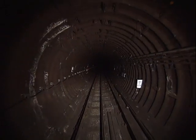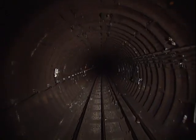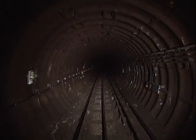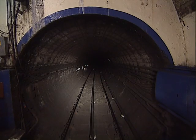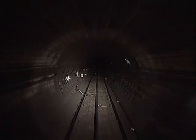Stop at the limit of shunt board, shut down and change ends. If you're proceeding towards Waterloo, you may carry out this move in passenger service. When signal Bravo Romeo 10 clears, proceed via number 7 crossover to the northbound running line.